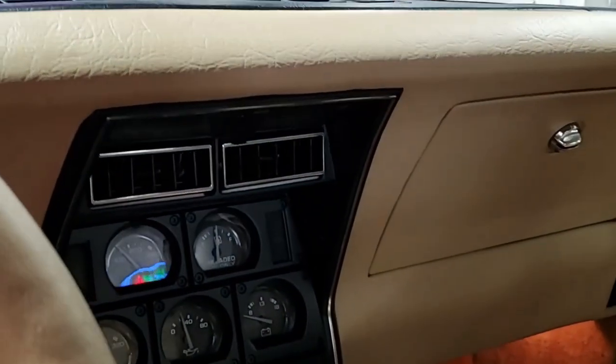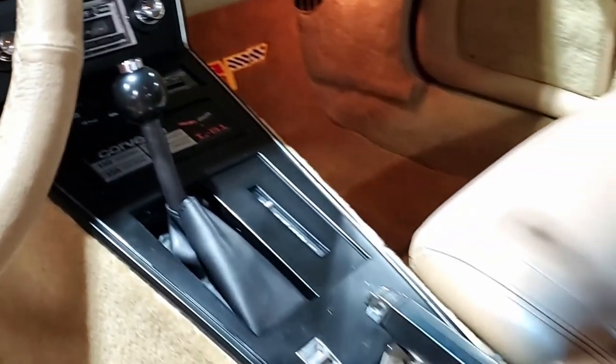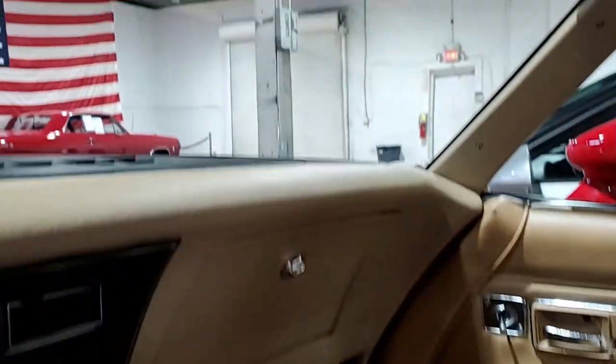This is a beautiful car. So many options on this car. So I want you to take a good look at this car. This is a classic car that you will have a lot of fun driving, and also people are going to take notice of it when you're in this car.